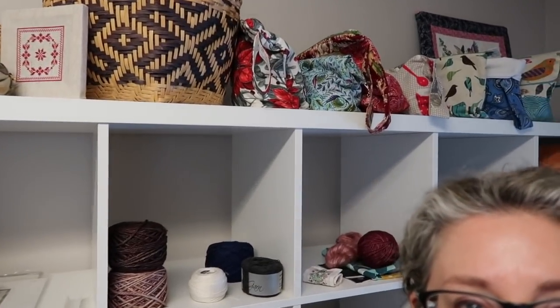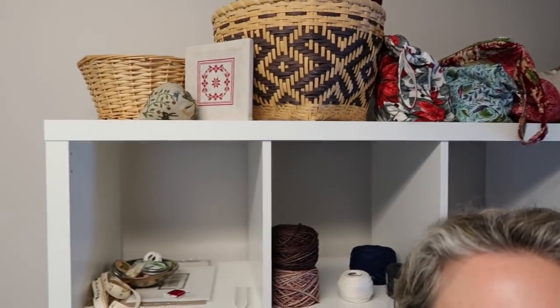This is the room beside my sewing room, and you can see I've brought my Kallax shelves from IKEA from home. These were my shelves that were at home, and I've been slowly moving my stash from home here. So I've been working on organizing and filling up my shelves. Lots of goodies up there.